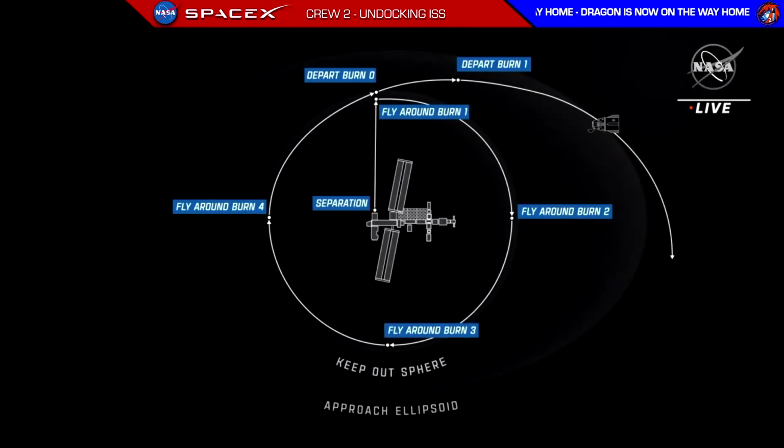They're just minutes away from the second departure burn. That'll be depart burn 1. Depart burn 1 is a little bit longer, 21 seconds long, but its job is to increase the distance between the International Space Station and the Crew Dragon. It's a burn that just slows it down, and orbital mechanics does the rest, allowing the Dragon to reduce its altitude, and by doing so, it exits the approach ellipsoid. It's a 4 kilometer by 2 kilometer by 2 kilometer oval shape.